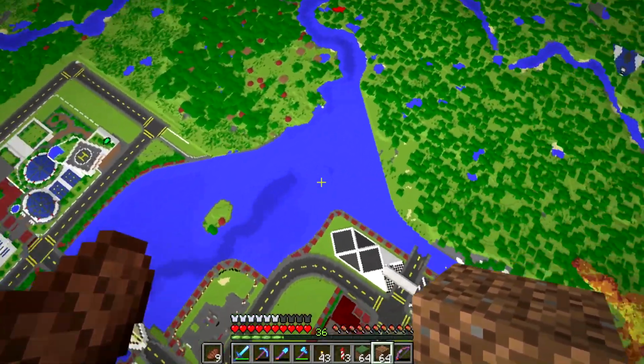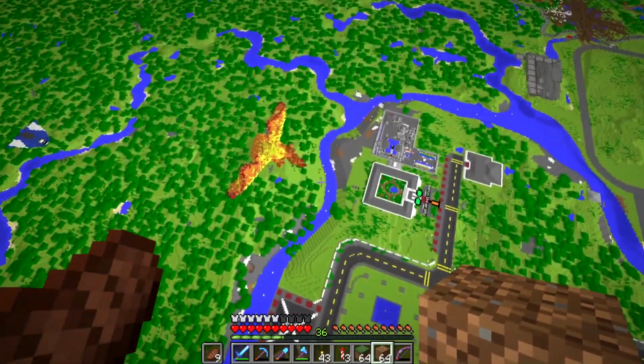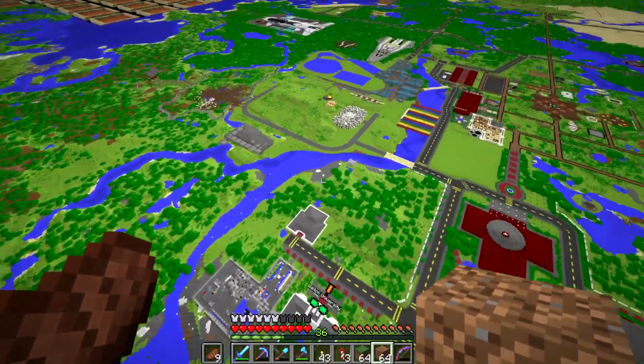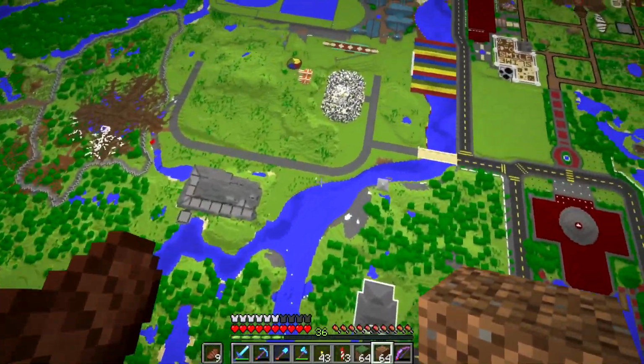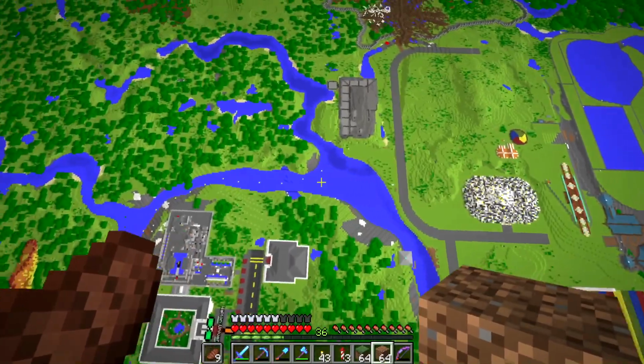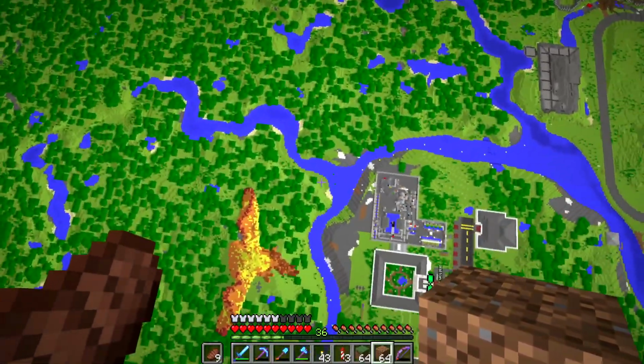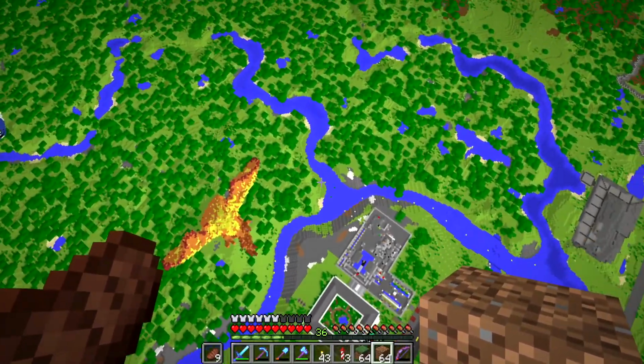So the area that I mined out off camera was from this section right here where it feeds into the large body of water. From right here, I dug all of this out, all the way around here. This one right here actually was where the original river flowed. So this section here I dug out. This section of river I think pretty much just ended right there.